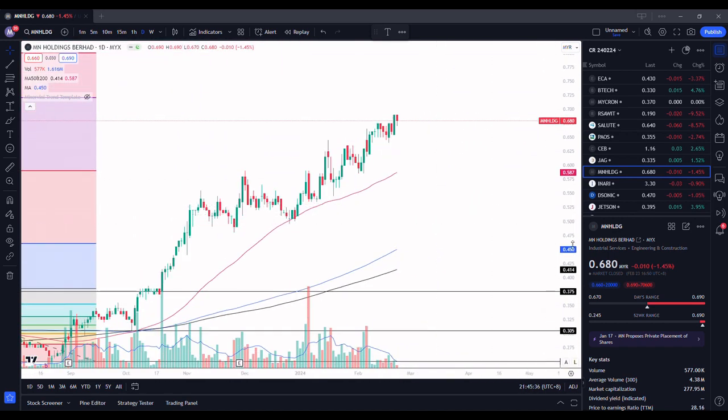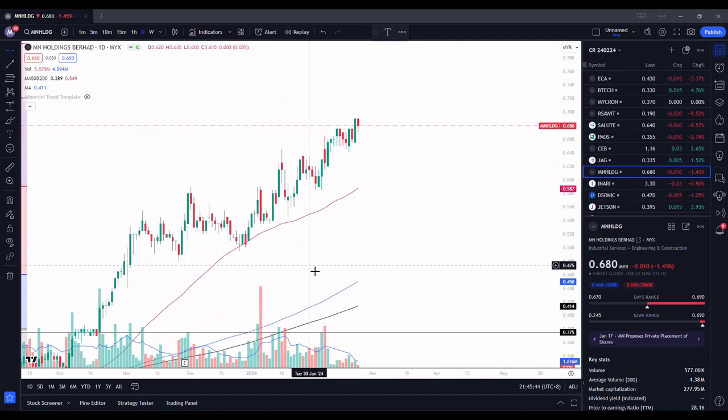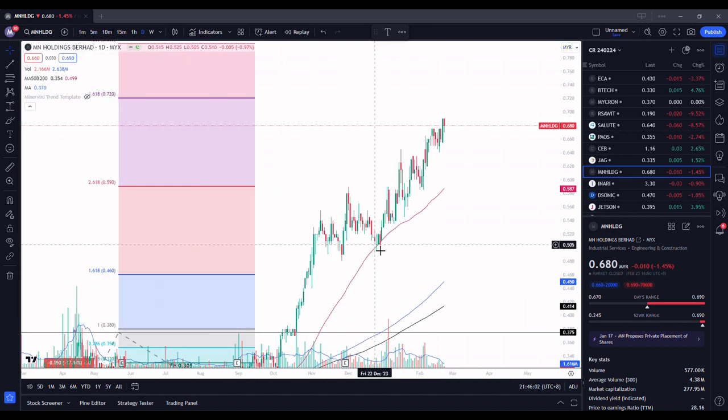Mnhldg is climbing higher and higher, but just take note that the volume is not following suit lah. Volume has dried down quite a lot compared to previous days. You can actually look at it here. The volume looks more like here when it's actually in downtrend and it is the basing days. Subsequently here it's low volume, but it's still climbing higher, so there is some kind of divergence over here. You need to be a bit more cautious over here lah, for Mnhldg.